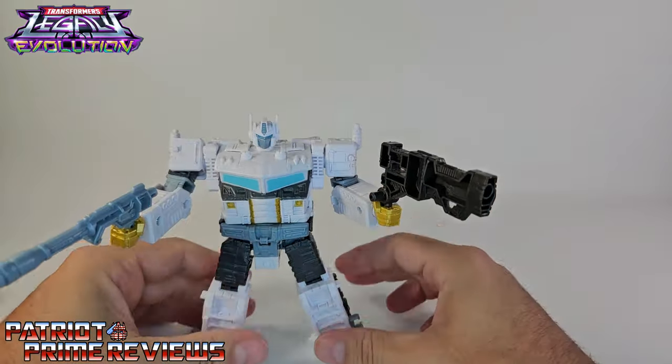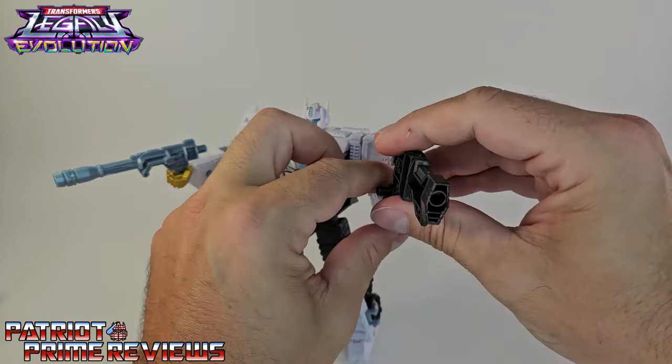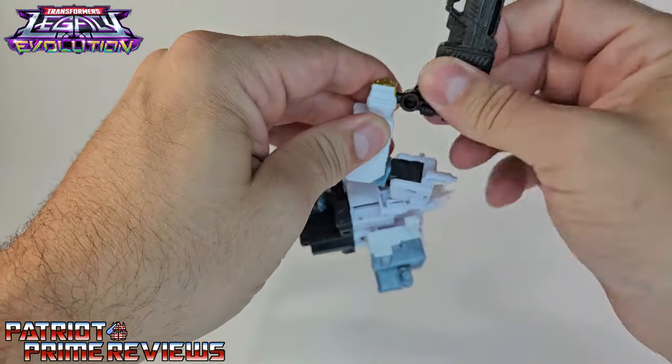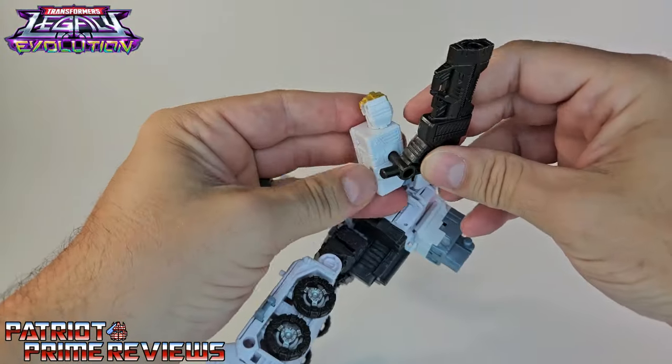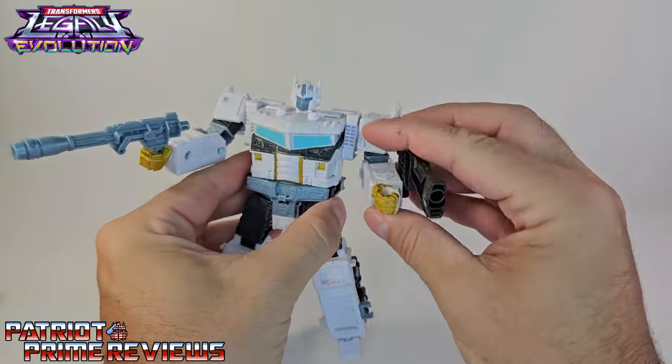So there you go, you got Nova Prime's mini robot, all armed and ready for battle. And you could also, if you want to use both of them, I believe these can attach to his forearm, though it does look a little weird.